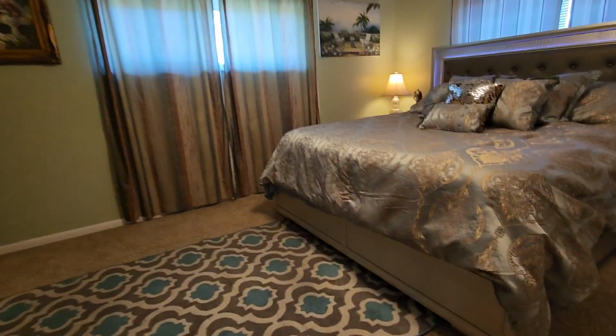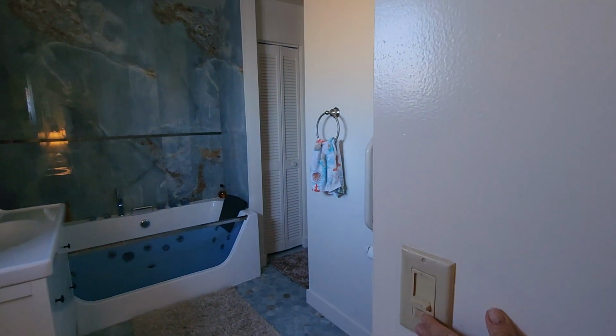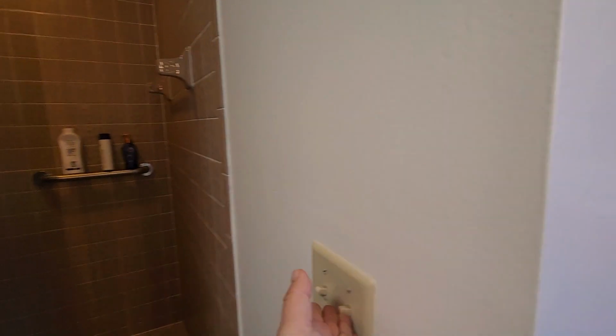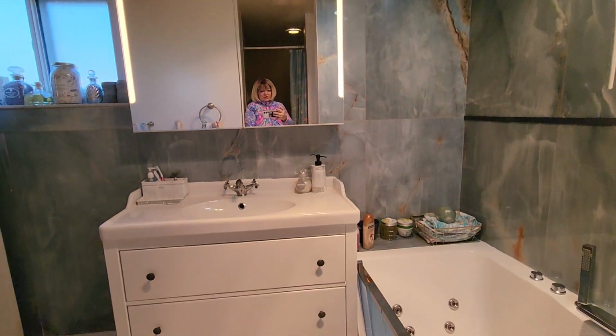This room has carpet, new carpet in the bedroom area, and Italian porcelain tiles in the bathroom area. We also, as we see it, have porcelain tiles all around, up to the ceiling. We have additional light fixture here for the stall shower. It's a good size stall shower here with a hand bar, and also they have a heater light special.